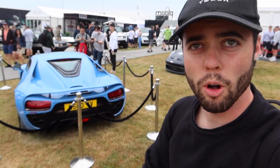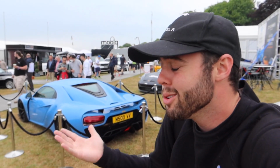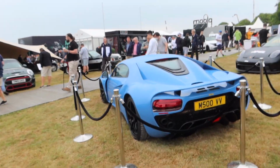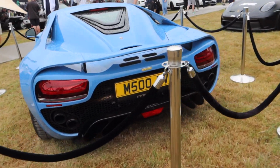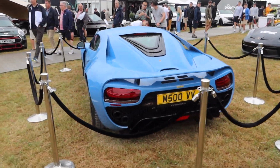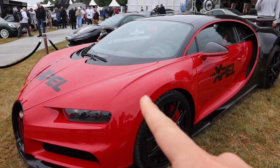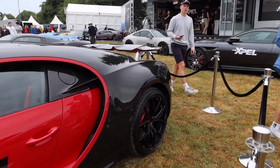Now this is pretty cool, the new Noble M500, and thank you guys, I didn't know you were surprising me with this, but apparently it's the M500 Vehicle Virgins edition. I'm just kidding, jokes aside. This does look really cool though. Very sleek shape. Spectacular looking Chiron red with black exposed carbon fiber in the back.